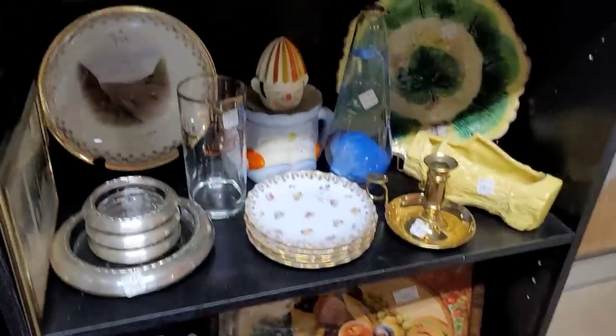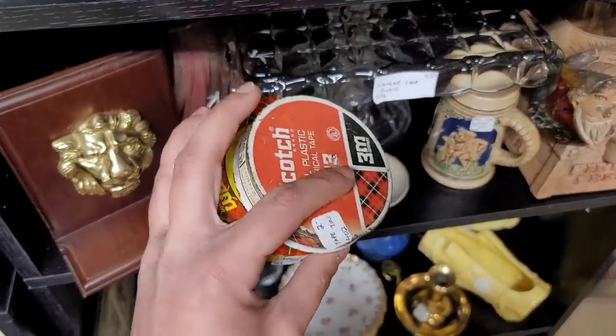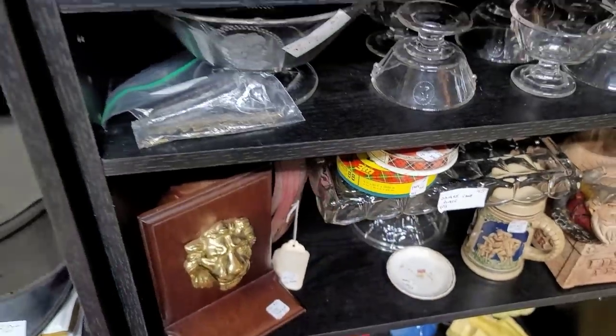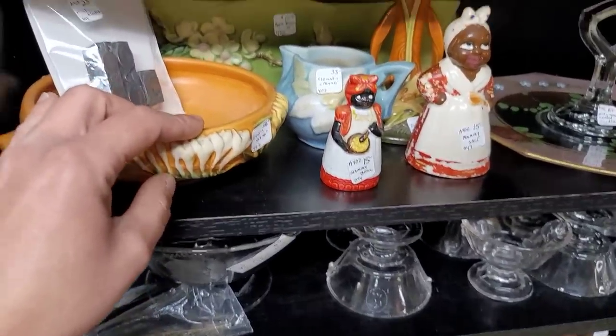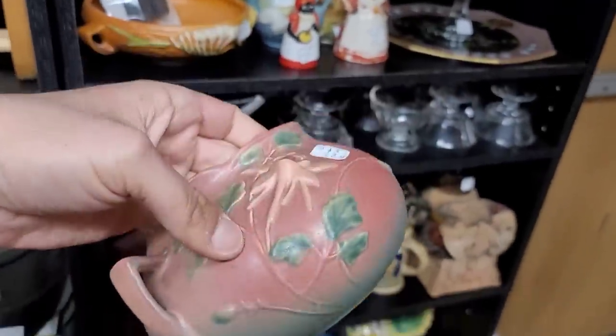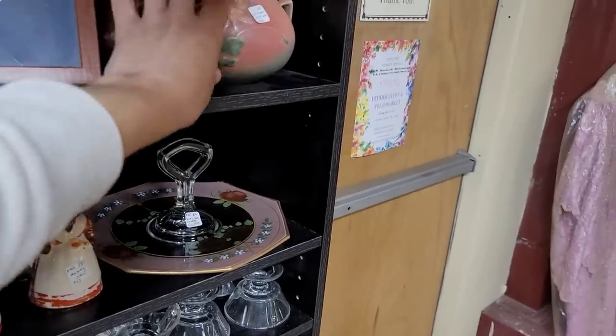So what else did I see? Okay, let's look at, oh, we've got some scotch tape tins here. Oh, there's a basket right on top of my head. All right, so we do have some Roseville here. 56, oh, this one's pretty. Look at that color on that. I like that. That's an unusual colorway. Oh, that's not a basket. That's a heater that I was hitting my head on right there.